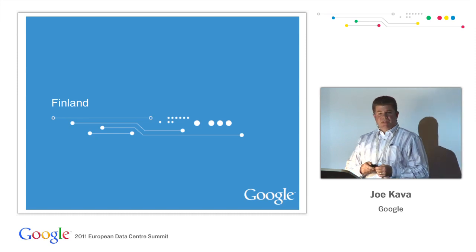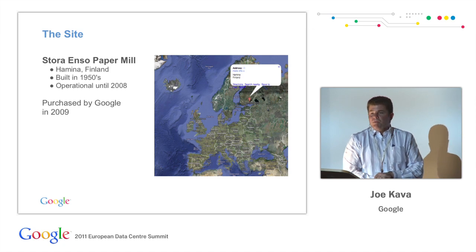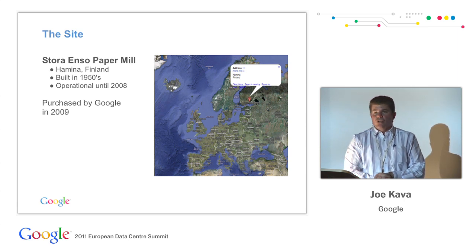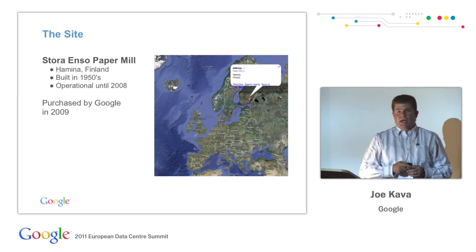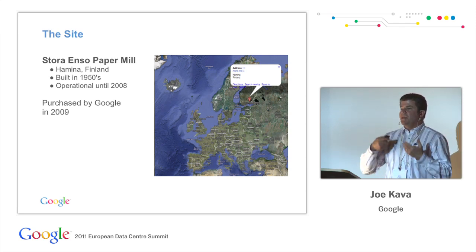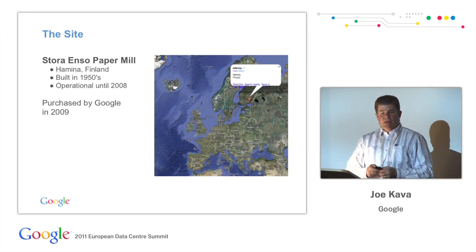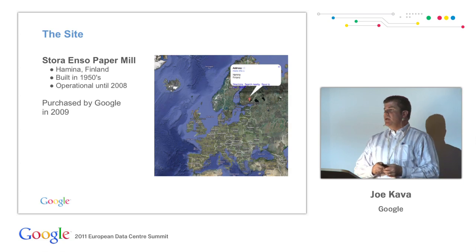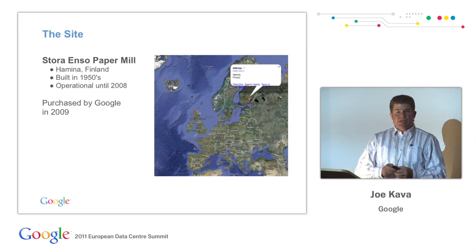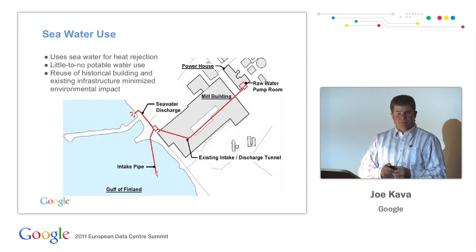Okay, now we're on to Finland. This site was a former paper mill. It was built by the Stora Enso company in the early 1950s, and it was an operational paper mill until 2008. Google acquired this site in 2009, and since that time, our team has been busy designing and constructing and testing the operations of the facility. We've done this with our design build partner, DLB, and we are currently in integrated system testing and commissioning of the first phase of this facility.